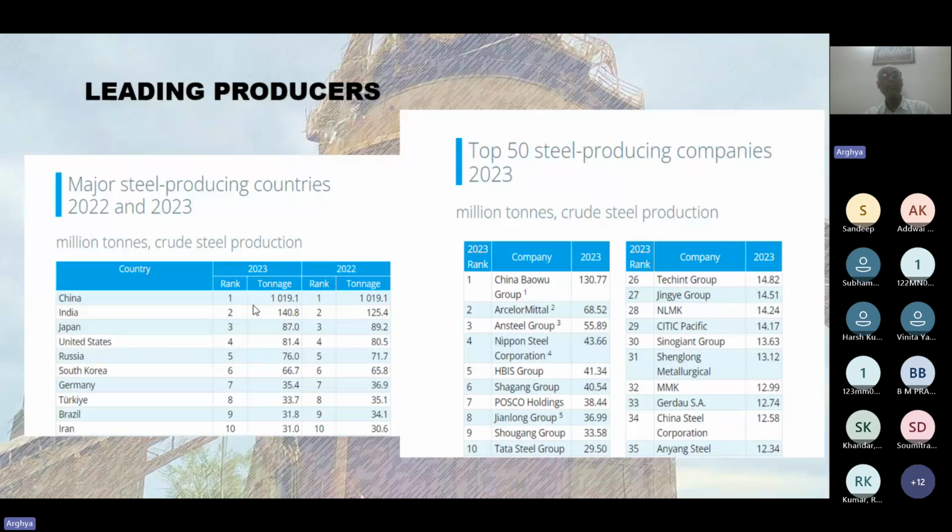And India is a distant second. It is 140.8. It is like a class with two students: the first boy has got around 95 out of 100, and the second boy got 14.